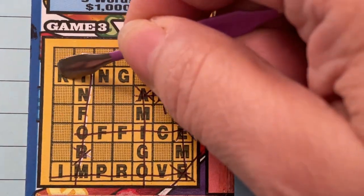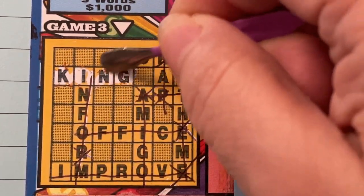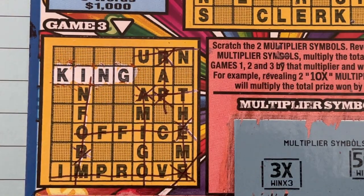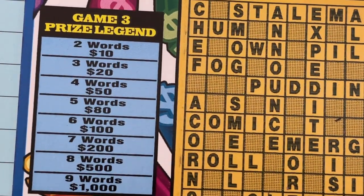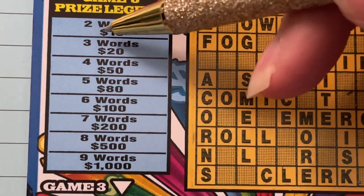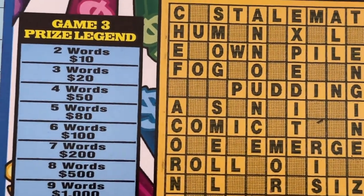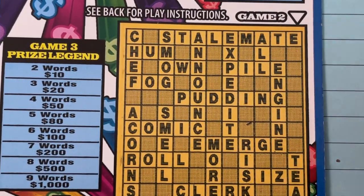Let's see if I can scratch with this so I'm not all over the place. There we go. One word. Not a winner, because you have to have two words to win. Did you guess that already? There you go. That's the game 3 legend that we just played. It takes two words to win $10. We only got one.